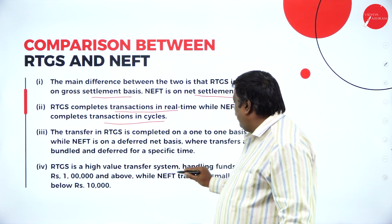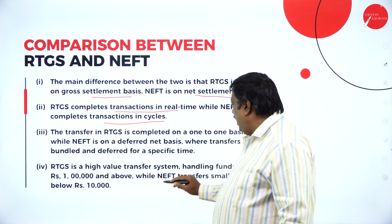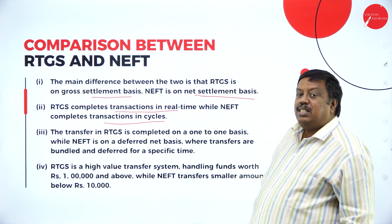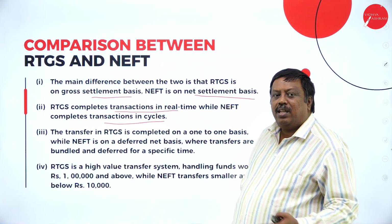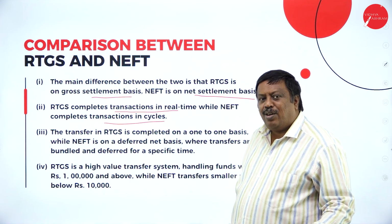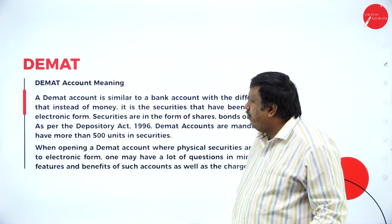RTGS is a high value transfer system handling funds worth 1 lakh and above, while NEFT transfers smaller amounts, even below 10,000. So RTGS starts from 1 lakh. But here, even 2,000, 3,000 or 4,000, below 10,000, I can transfer the amount to any other account.